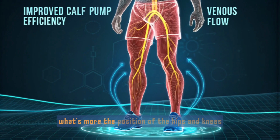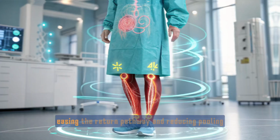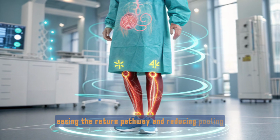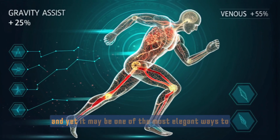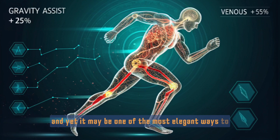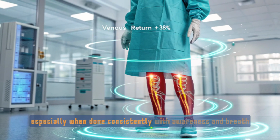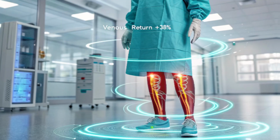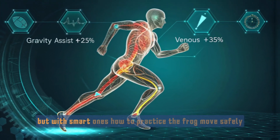What's more, the position of the hips and knees allows gravity to assist the blood flow, easing the return pathway and reducing pooling. It's simple, it's quiet, and yet it may be one of the most elegant ways to support your lower body circulation, especially when done consistently with awareness and breath. Sometimes prevention starts not with big moves, but with smart ones.